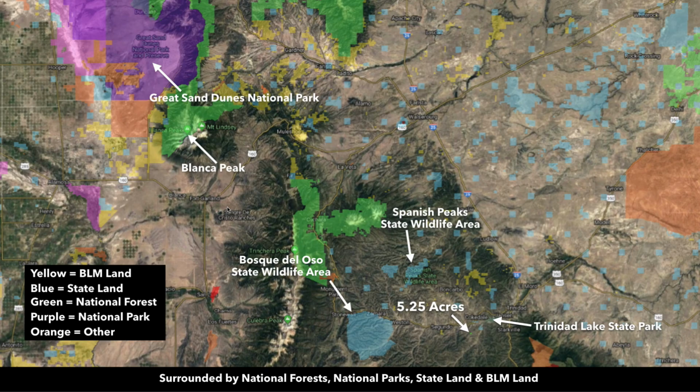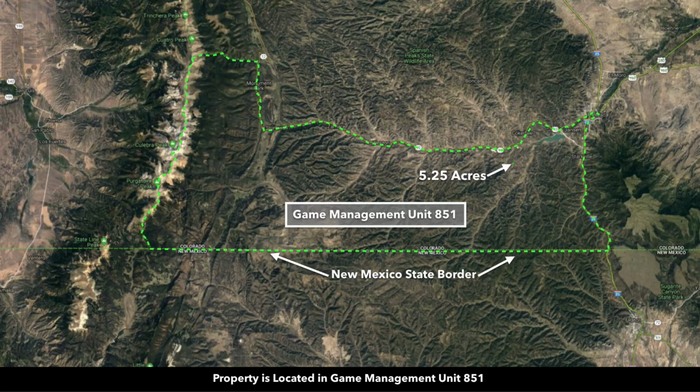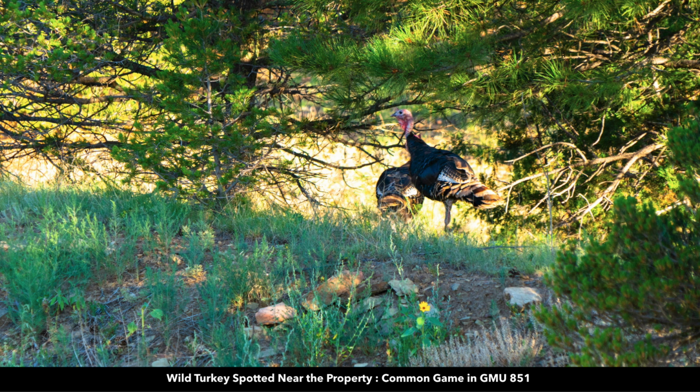The property is surrounded by national forest, state wildlife areas, and BLM land. Right up here you have the Spanish Peak State Wildlife Area. This is about 6,400 acres. And then to the west you have the Bosque del Oso State Wildlife Area. This is over 30,000 acres. The property is in Game Management Unit 851, which is desirable for elk and mule deer. Los Animas County is home to one of the largest elk herds in the entire world. There are also lots of wild turkey. These were spotted right near the property when our photographer was out there.